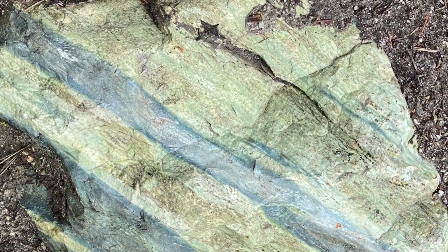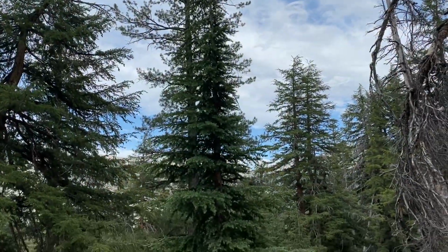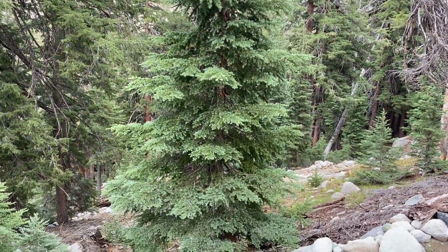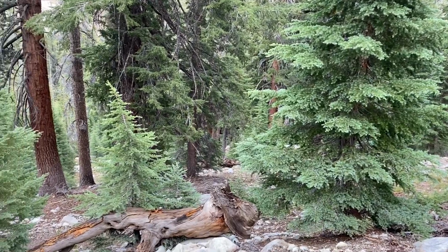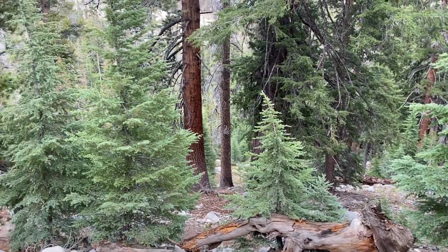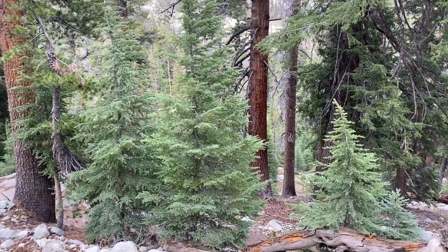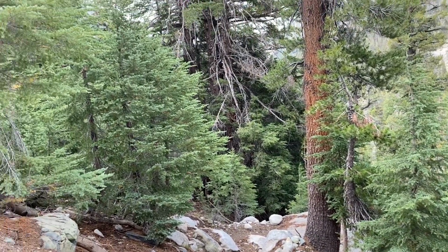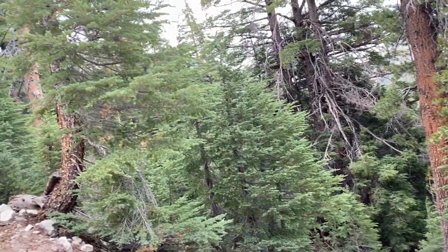Sun's coming out. I don't know what kind of pine this is, but they are just so gorgeous. And there's like a whole bunch in this area right here. Right there, lining the trail. Very delicate.